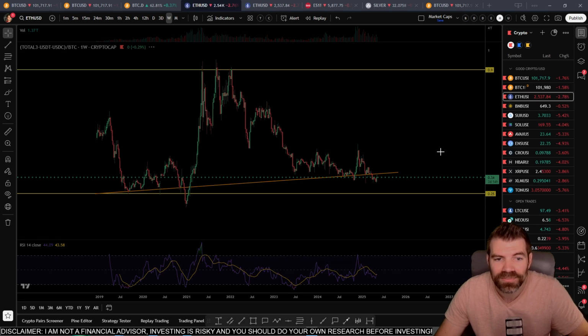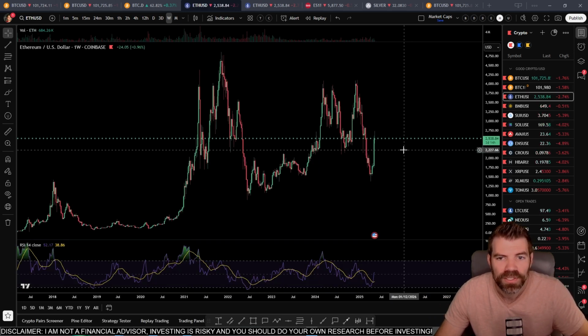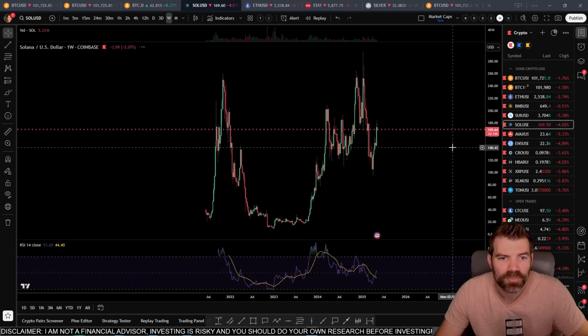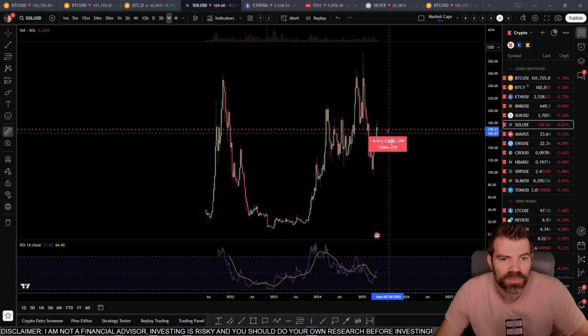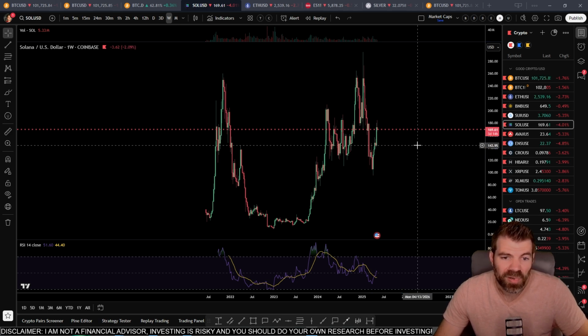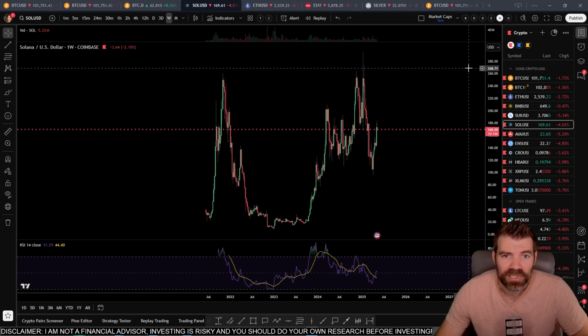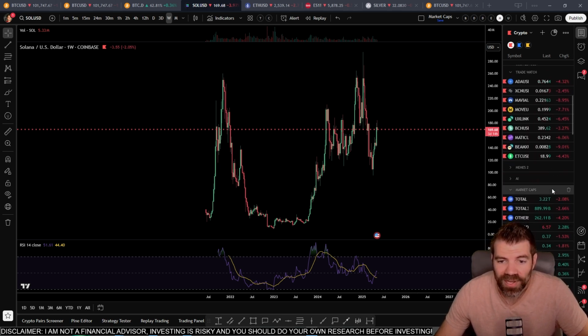So some of these, even like, let's see, I don't think Ethereum is in the total 3. I'm not sure, because this is one of the big caps. But Solana is in the total 3. So Solana 25%. Where would that put us? About $128. It'd be a pretty big pullback if they all pulled back on average. That's definitely not guaranteed to happen. Could happen. You would just kind of keep that in the back of your mind, I guess.